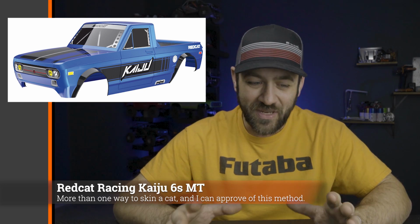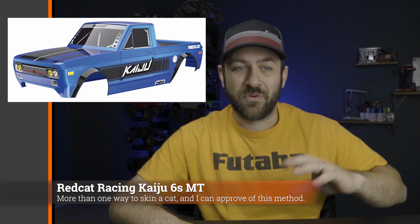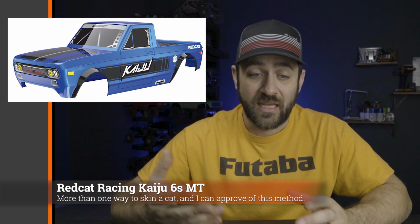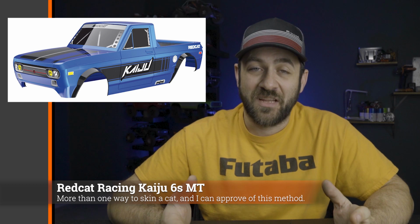I think that it really has some potential. I want to get one in hand. I assume that Redcat will release this body in clear. I'm not 100% sure. I've never looked at replacement bodies for their other vehicles outside of the scale world, where you can get their Scout 2 body in a clear way. So hopefully you can get this one in that form as well. So I'm kind of interested.